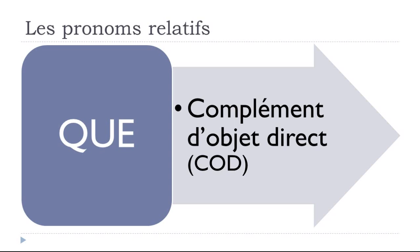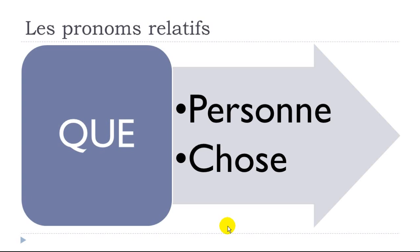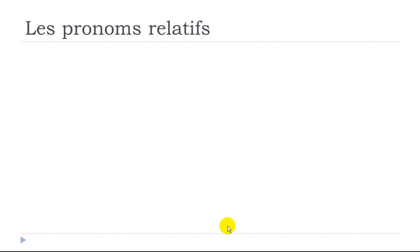And then direct, just because we won't use any preposition between the verb and this grammatical object, okay? And then normally we tend to write it shortly, COD. So if you see this COD written somewhere, it's just because we want to say complément d'objet direct. Okay, and then the same thing will work first with persons, and then with things, and then let's start now.